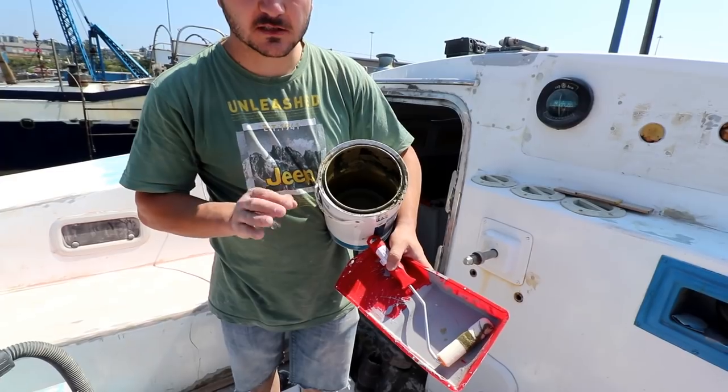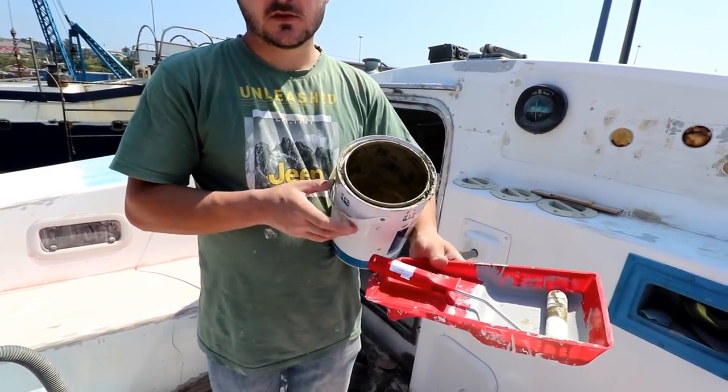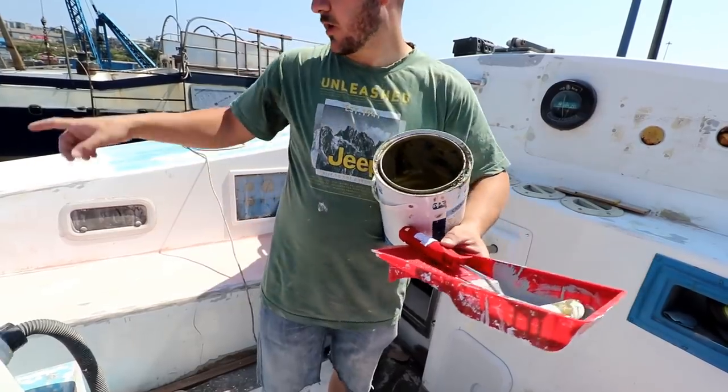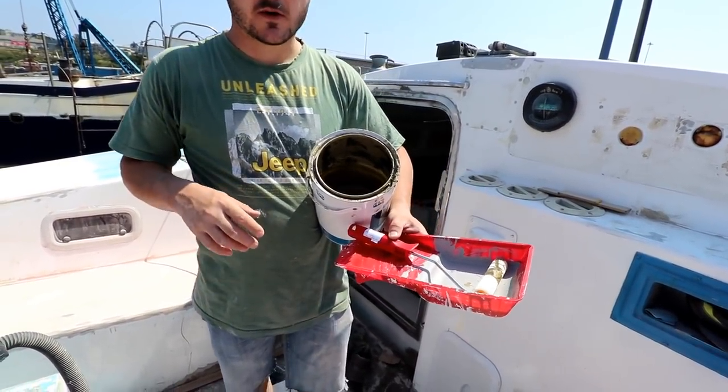This is the best Thai green you're gonna use. Sigma Prime 200 or PPG 200. It's kind of the epoxy primer, two pack. I've already mixed it up. Got some in the drum here. And then I'm gonna prime all the areas that we've done. Moses is just busy finishing acetoning them. We're gonna prime it.